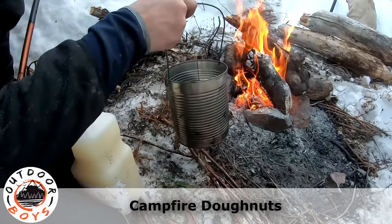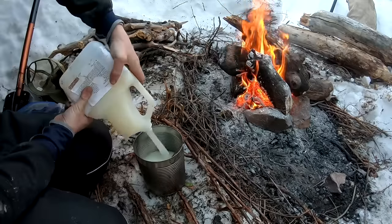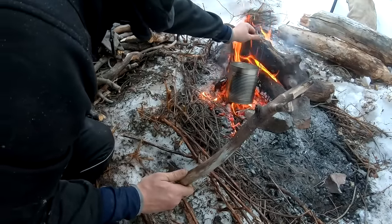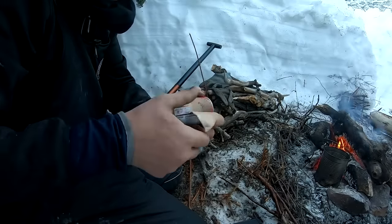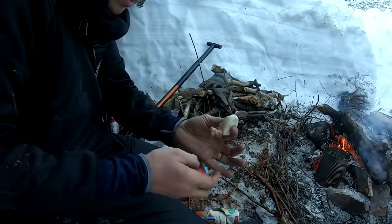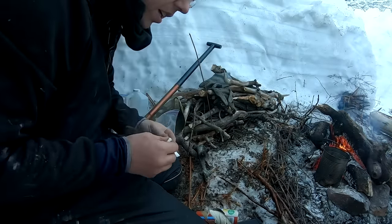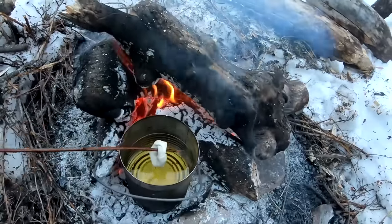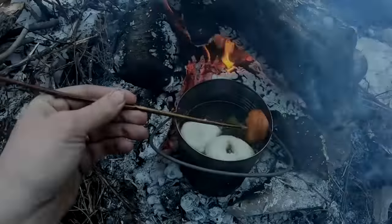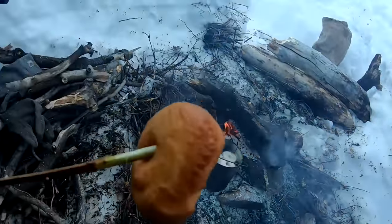Got my tin can cooking pot. Make sure it's bone dry. And we're going to add peanut oil to it. So we're just going to use these little dinner biscuits that come in the can. It doesn't really matter which brand. Take them with your grubby, dirty camping hands. Make a little ring out of it. All right, let's test the oil and see where we're at. All right, there we go. That is a beautiful donut.